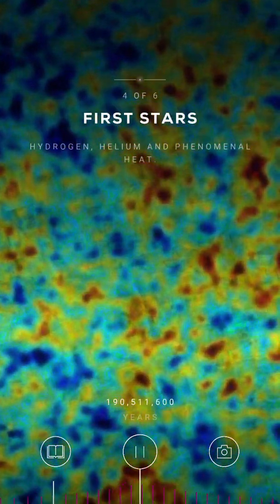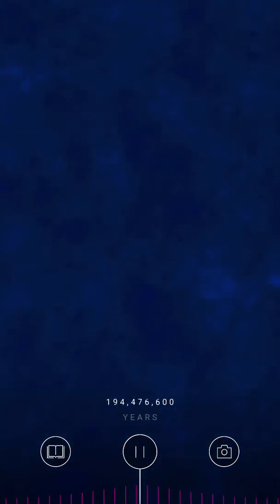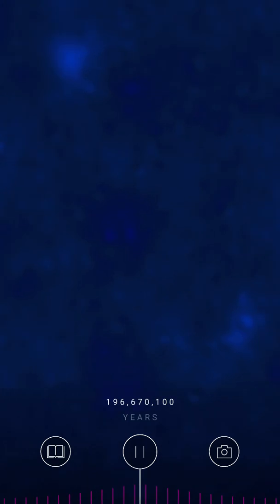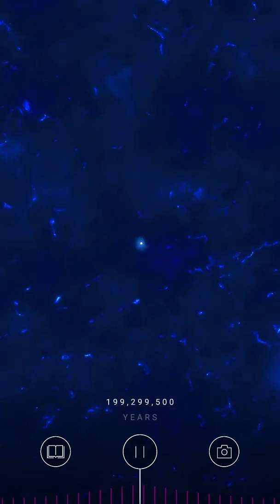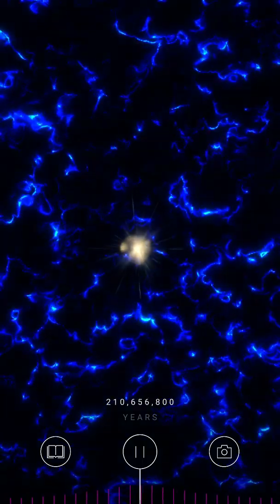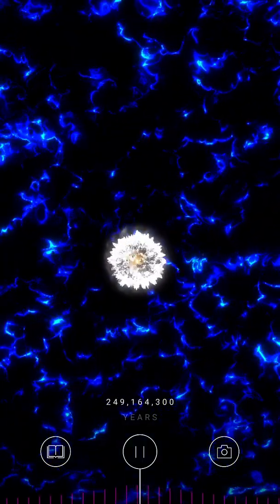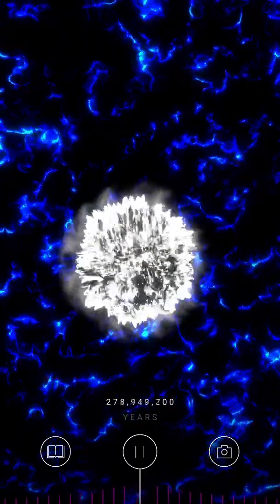Over 200 million years, gravity pulls the hydrogen and helium atoms together into thick clouds. The clouds become so dense that nuclear reactions flare up, making the first stars shine. New elements are born under this immense heat and pressure.